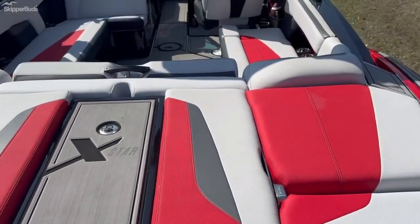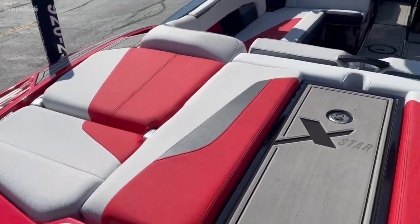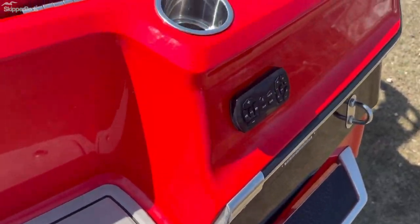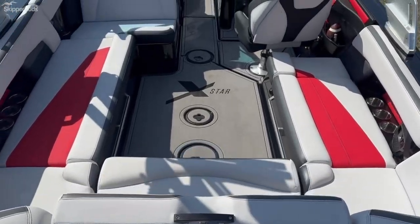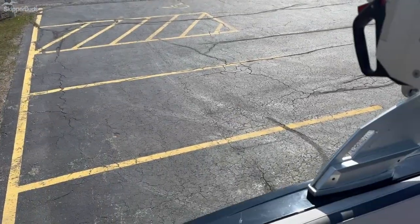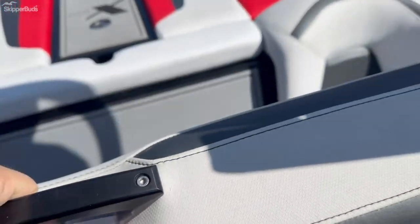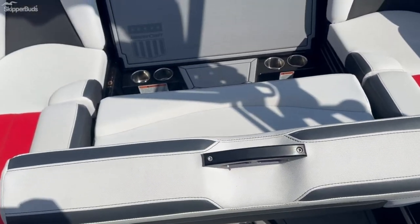Here we are on the inside of the boat. See, it's got nice little flip-up seats in the back here. Little steps to get in and out. Does have the radio controls. Nice walk through here. 4 tower speakers. Does have the flip seat, so you can flip and sit backwards.